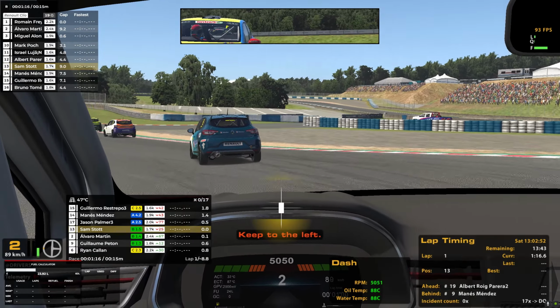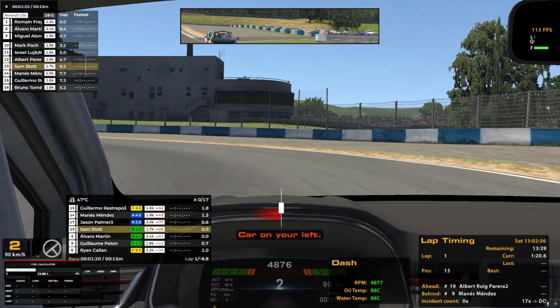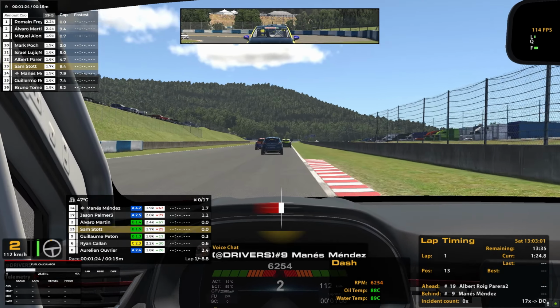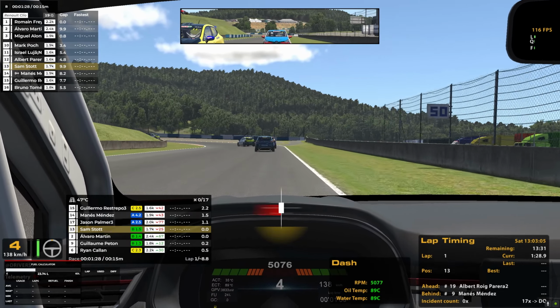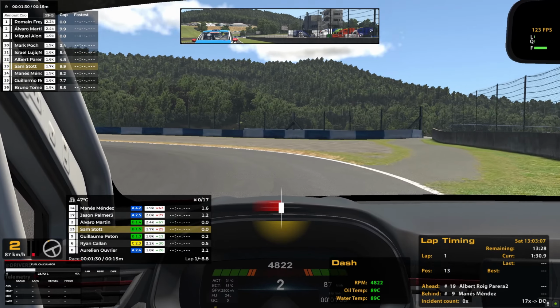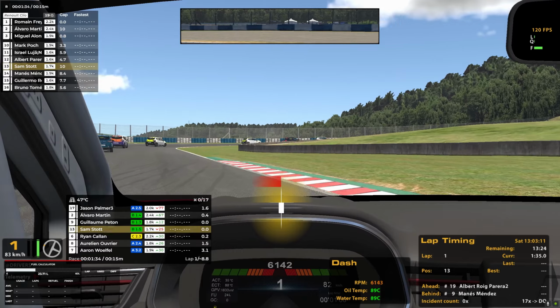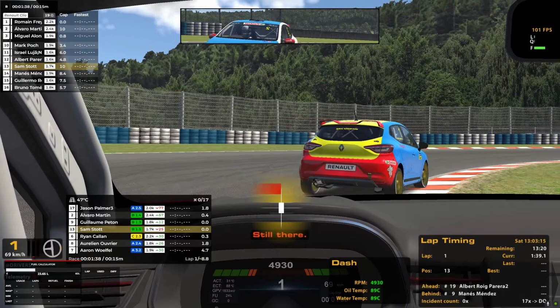A big issue I encountered when learning the car, although this isn't really an issue with the car or a con, it's just something to learn, is in the brakes. The Clio's brakes are very hit or miss. They're either locked up or not really stopping you. And like I said, this is something that you have to get used to, but it's prone to be quite lethal at times, especially if you're throwing yourselves into these races and you're not really used to the track or the car combination. It can be very dangerous.